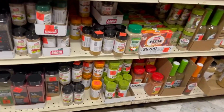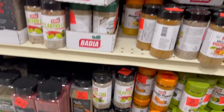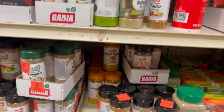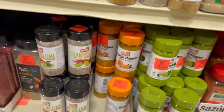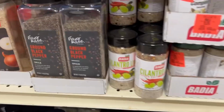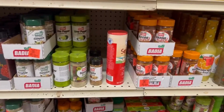And then last but not least, a lot of these Badia spices did look good on both Amazon and eBay. So we're going to pick those up, especially the different peppers, like the lime pepper, mango pepper, orange pepper, and put those together in bundles. Cilantro lime, put that in a multi-pack listing, and we'll see how these test buys go.